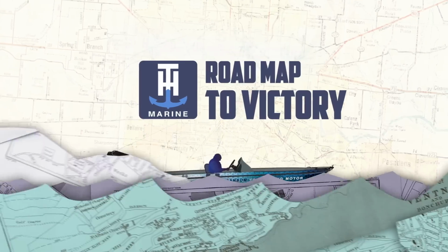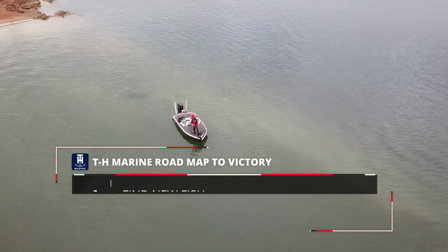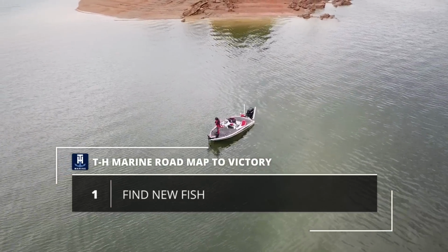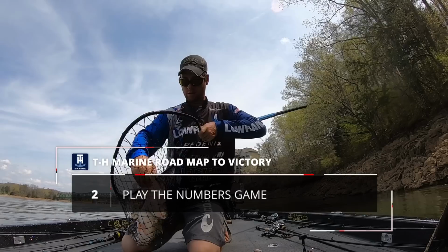Now, with a lot of water to fish, some different species to target, there were a lot of keys that played into this. Why don't you break down some of those factors in the TH Marine Roadmap to Victory? Most of the guys who found success this week had focused their strategies around spawning smallmouth, around boulders, around rock. And the key to them this week was really finding new fish. A lot of the competitors were fishing in the same areas. Fish were moving up as the week went along. So finding new fish, places where fish were replenishing, and weeding through all those numbers of fish.